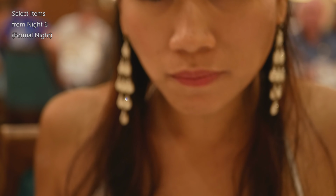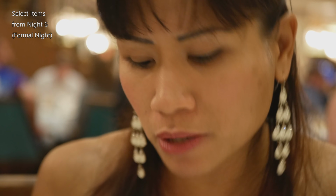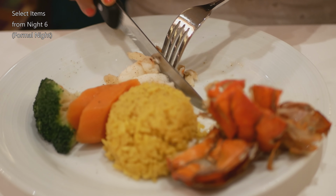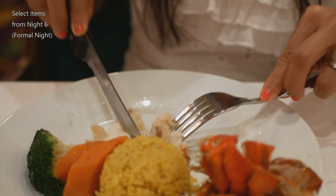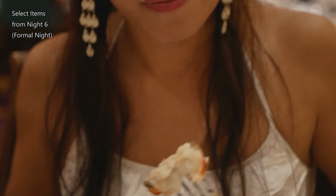Lobster tail. It's cooked perfectly. The seasoning is a little bit salty, but it's good, it's fine. It's balanced with the vegetables and rice. But I like how they don't overcook the lobster. It's cooked actually perfectly. I like it that way. Kind of a little bit bouncy and good.